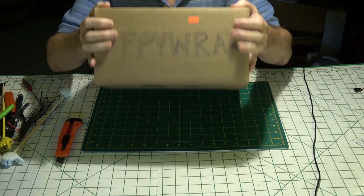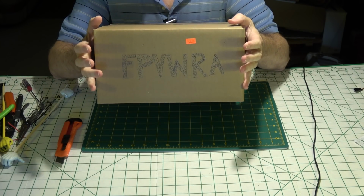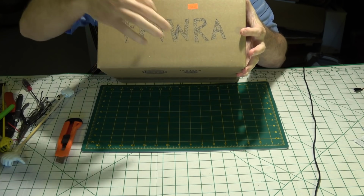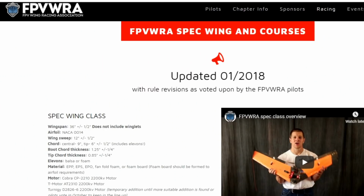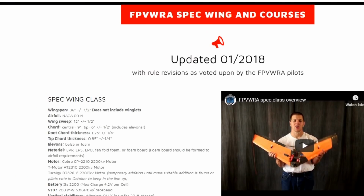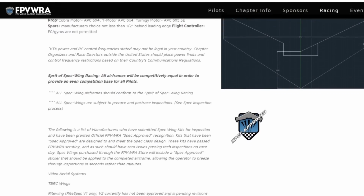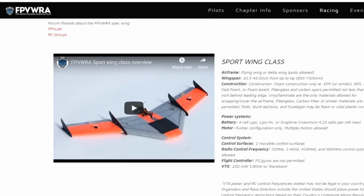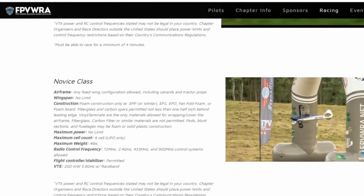And if you go onto this site here, it's actually just this right here, FPVWRA.net. You can go there, and I'll put a link under the video, and see all the specifications, so you can make your own spec wing if you want. But I just went ahead and bought one. They said it's the last one they had, and it's still a mystery as to who wrote this on here.